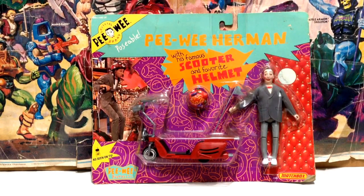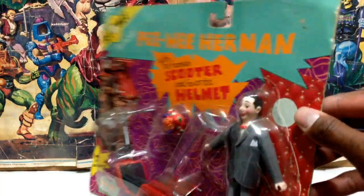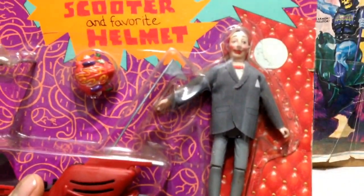The Children's Palace. You hear me? Up until around 1989. Then I started going to Toys R Us. But I think towards the end of Children's Palace in my area, I remember picking this up. I really did a really bad job of preserving this thing, because the bubble was lifting. But Pee-wee Herman is still in there. Old Paul Reubens, he's still in this mug.